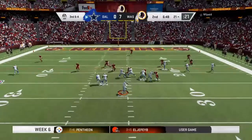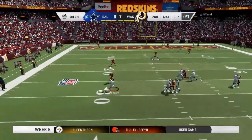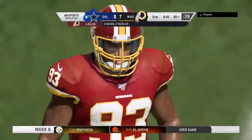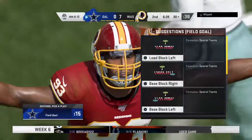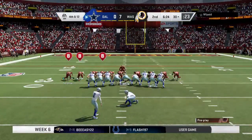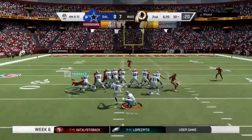Out of the gun, here's Prescott. Forced out to his left. And he can't find a receiver, and he's brought down. Jonathan Allen makes that now 8 sacks for him on the season. They were in the top 5 in sacks in the league coming into this one. That's their 3rd one in this game.